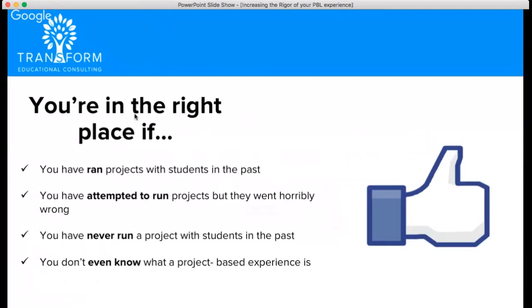There's so much going on in education. It's hard to keep up with all the latest innovations and reforms. You are going to find out enough about projects so that you can start leading these right away. So thank you so much for joining.